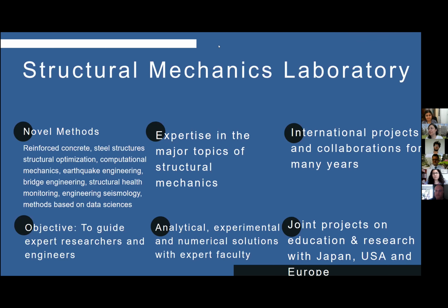We have been performing international projects and collaborations for many years. Some of our joint projects on education and research are with Japan, USA, and several countries within Europe. Our objective is to guide expert researchers during their PhDs and to educate and guide engineers with higher degrees. And we use, as I said, analytical, experimental, and numerical solutions with our expert faculty.